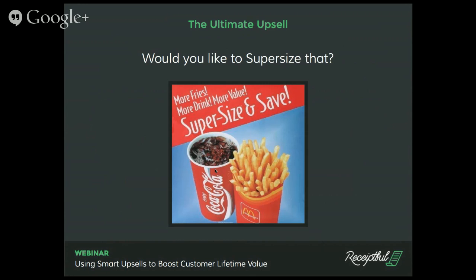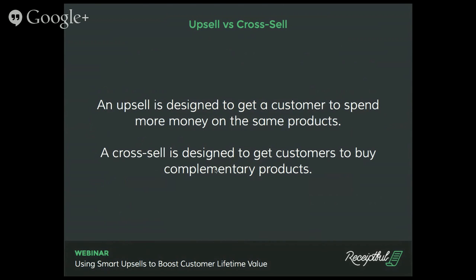You'd get a bigger drink and more fries. And that is a perfect illustration of an upsell. And so I'm going to talk a little bit about what the difference is between an upsell and a cross-sell. So an upsell is designed to get a customer to spend more money on the same thing.